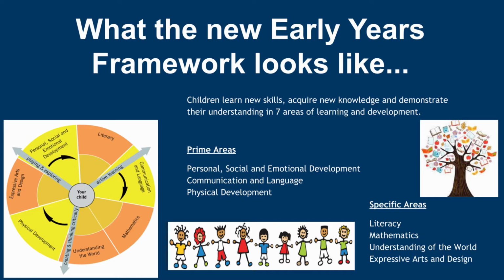There are going to be some slight changes, which are more focused upon the early learning goals, which is what your child will be assessed against at the end of the year. For example, previously one of the early learning goals was focused upon technology, whereas that has been removed now because it's a given that children will access technology every day, as we're in the 21st century.